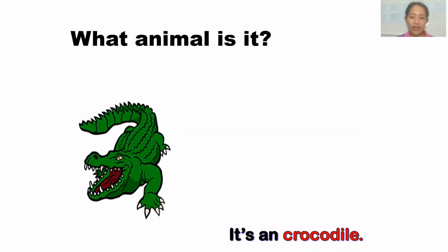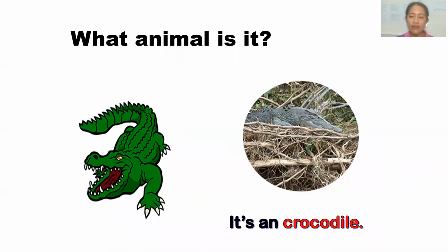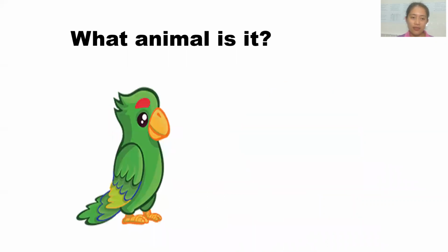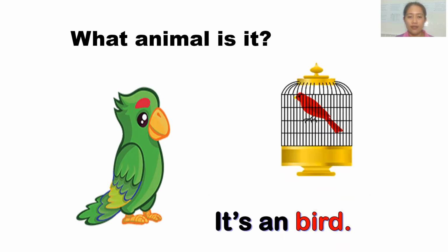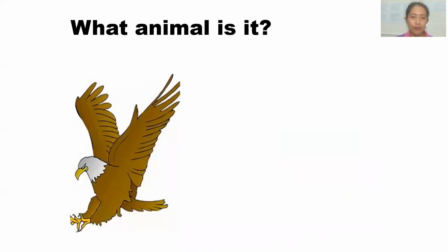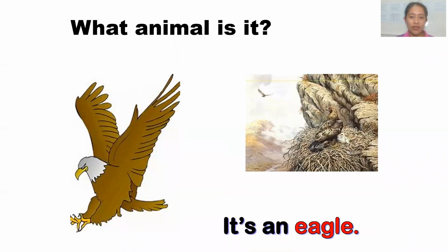This is a crocodile. A crocodile lives in the nest. This is a bird. And the bird lives in a cage and it says tweet, tweet, tweet. What animal is it? It's an eagle. The eagle lives in the area and it screams.